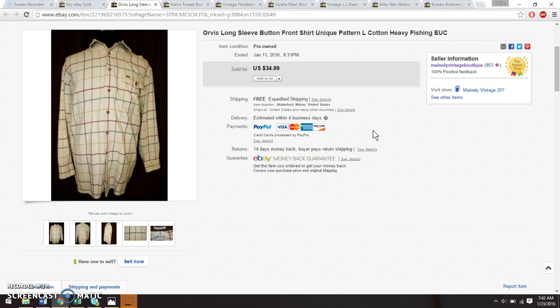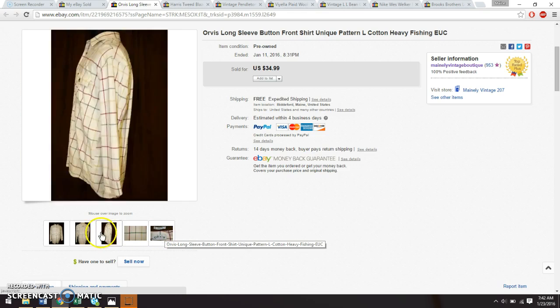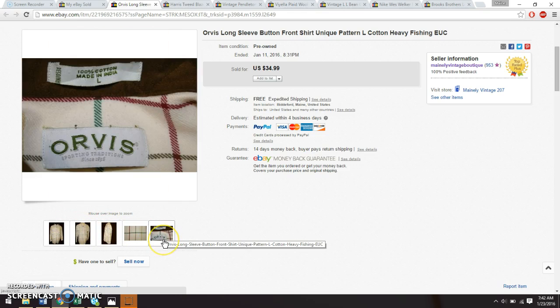Next up is a nice Orvis. Actually, this was one of the first things I bought a long time ago when I first got started. And I had my pictures literally taped to the wall. They looked awful. So a couple months ago, I retook a bunch of them, my old ones, updated it with the mannequin, made the pictures a little better, and this helped quite a bit because this sold relatively quickly after I changed the pictures up.